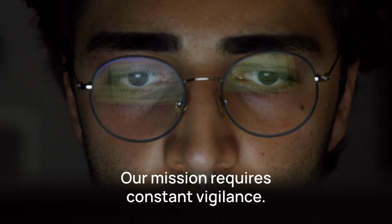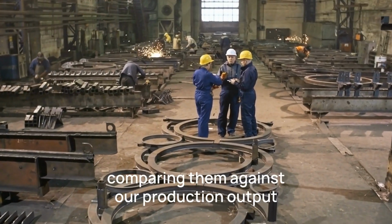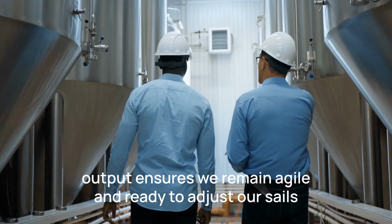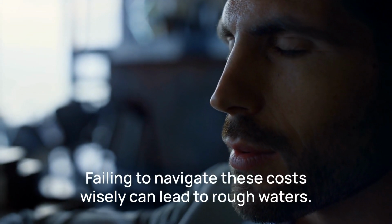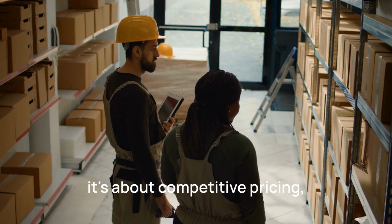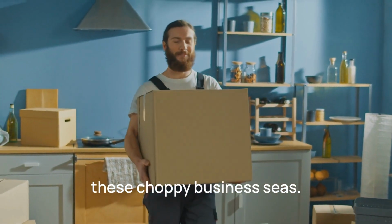Our mission requires constant vigilance, regularly analyzing our overheads from utility bills to equipment maintenance, and comparing them against our production output ensures we remain agile and ready to adjust our sails before we're blown off course. Failing to navigate these costs wisely can lead to rough waters. It's not just about impacting profit margins. It's about competitive pricing, customer satisfaction, and ultimately, our survival in these choppy business seas.